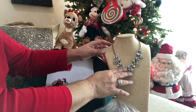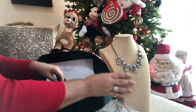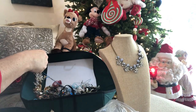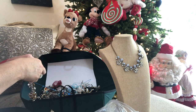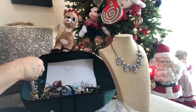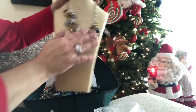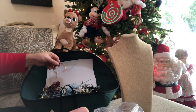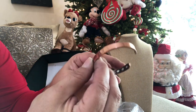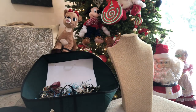Another beautiful statement piece. This one is 10. That is number 10. And this one will be, if I can untangle it, this one is 11. And how about this copper one? For 12, and it has those points inside to help people with arthritis. Okay, so that's number 12.